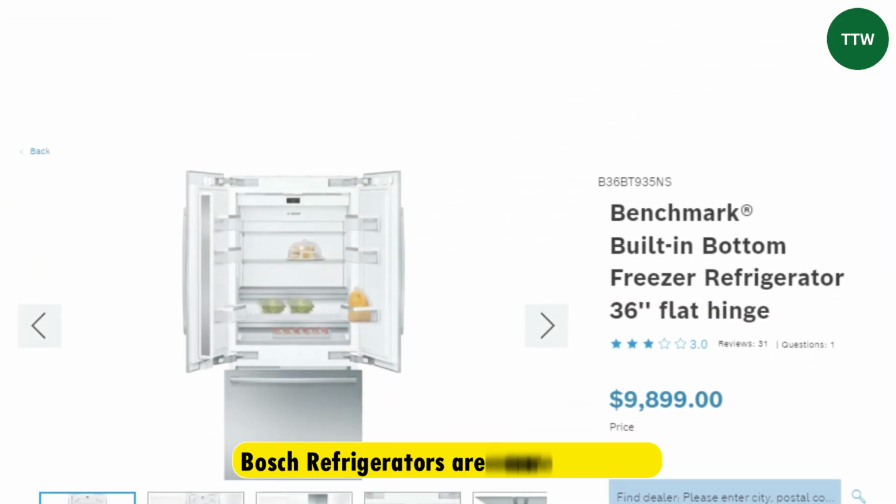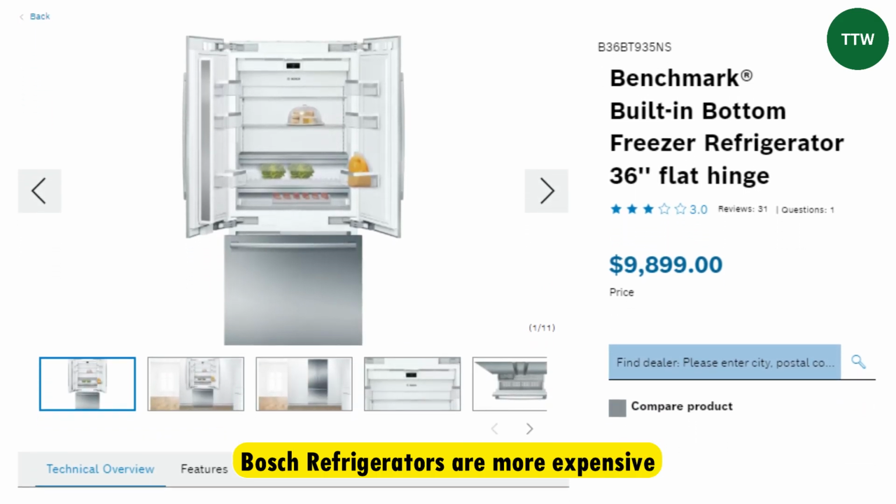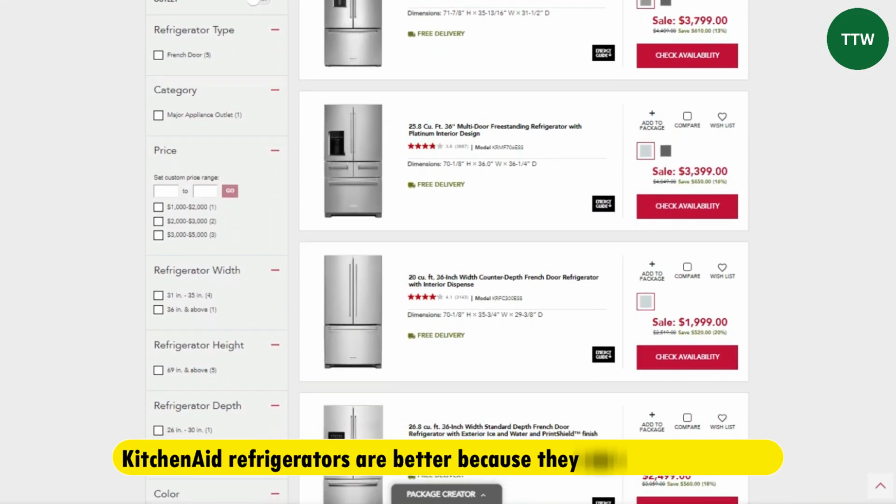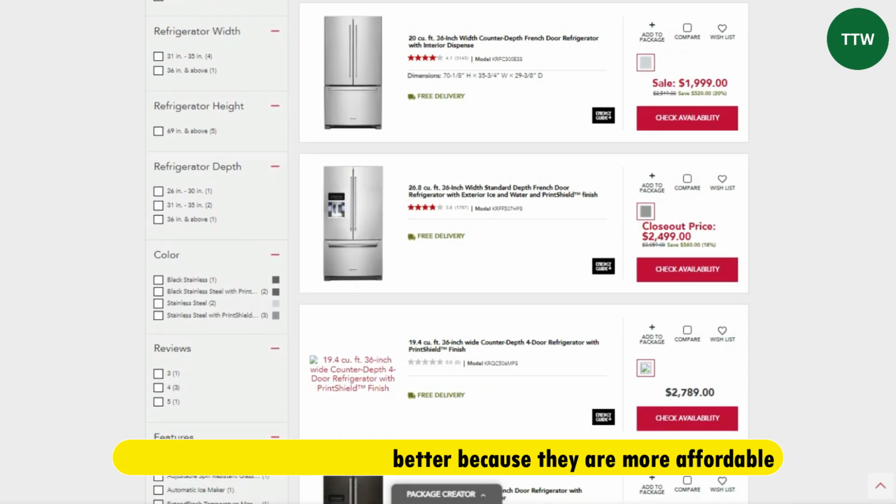Price: Bosch refrigerators are more expensive, probably because of the more advanced features. On the other hand, KitchenAid refrigerators are less expensive. KitchenAid refrigerators are better because they are more affordable.